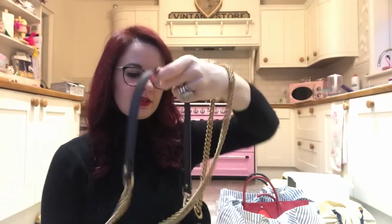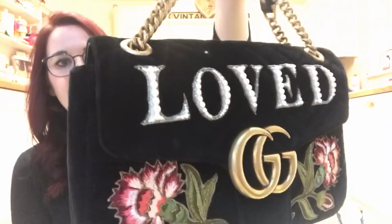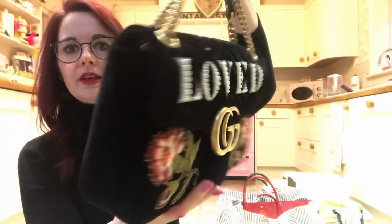Absolutely beautiful. So the next bag is another Gucci. It's a Gucci Marmont in size medium, so it is bigger than the small one. I think this is the biggest size they do, or they might do a jumbo, I'm not quite sure. But this is the medium. This is in black velvet, and again, it has the lovely heart on the back of it.